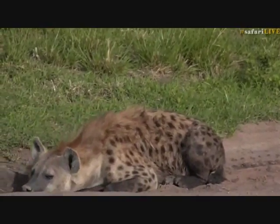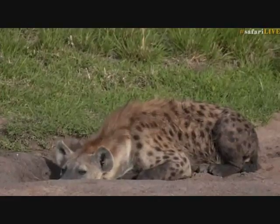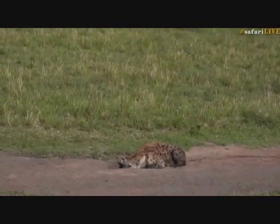But the fact that it's come and laid out on the road, we know that they love to do this to try and keep nice and warm. And it's also a little bit sheltered there. See that little bit of a depression? The grass is a lot taller than the hyena too, so it'll be keeping out of the wind.